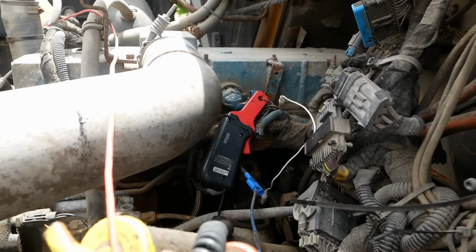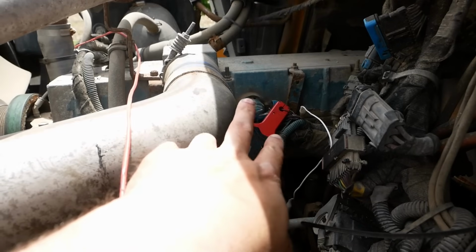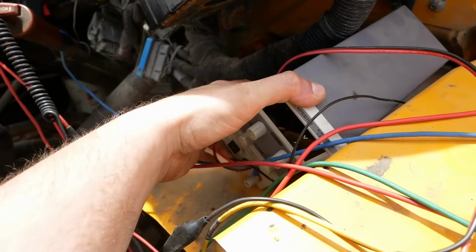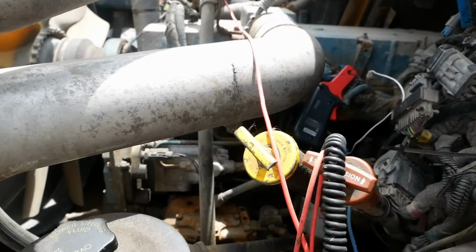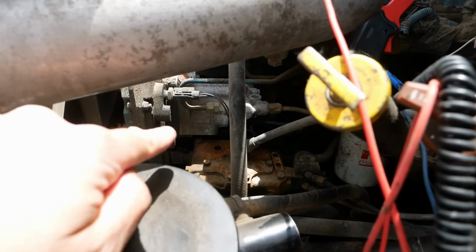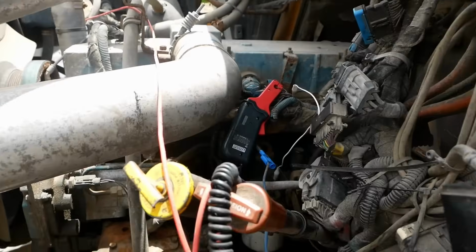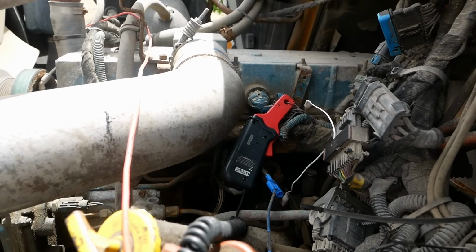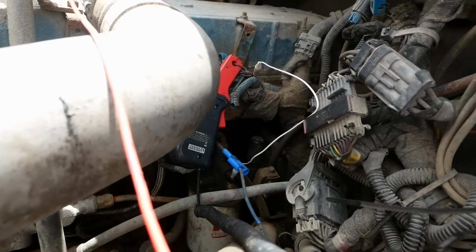I've peeled and poked and prodded and cut wires. I even tried cutting the 5-volt reference and the signal return and subbing in 5 volts from this benchtop power supply. It made no difference. I tried substituting a value for the IPR valve from the benchtop power supply to force it to build high pressure for the injectors. Didn't make any difference. I just don't know. I think it needs the magic box.